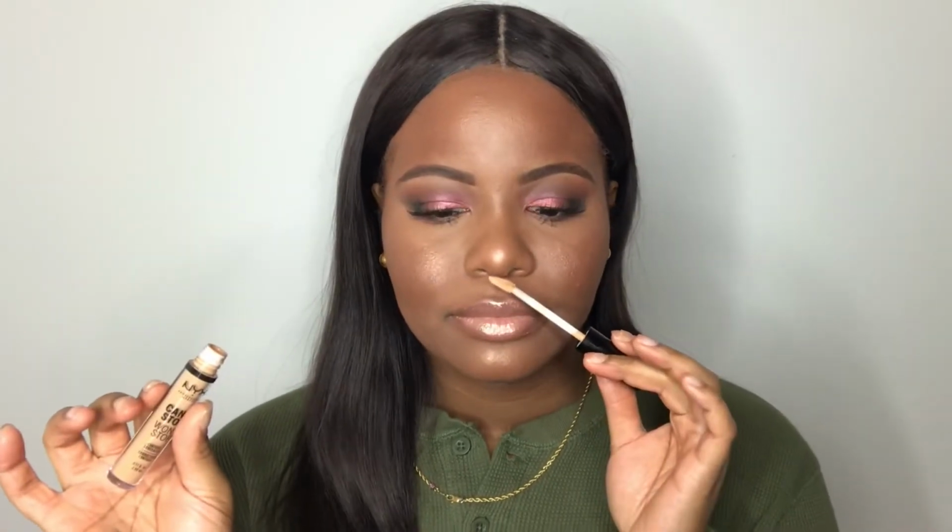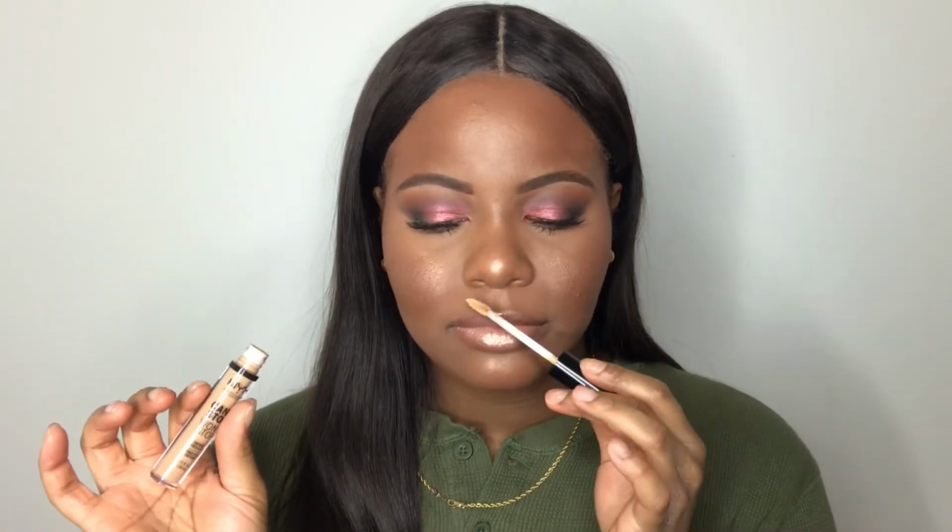It has a very light smell, kind of chemically, but not strong at all, because I hate that. I really enjoy the fact that it's not a super strong concealer, so it won't burn your eyes. I have semi-sensitive eyes, and stuff gets in my eyes and I get irritated, but this concealer did not do that.